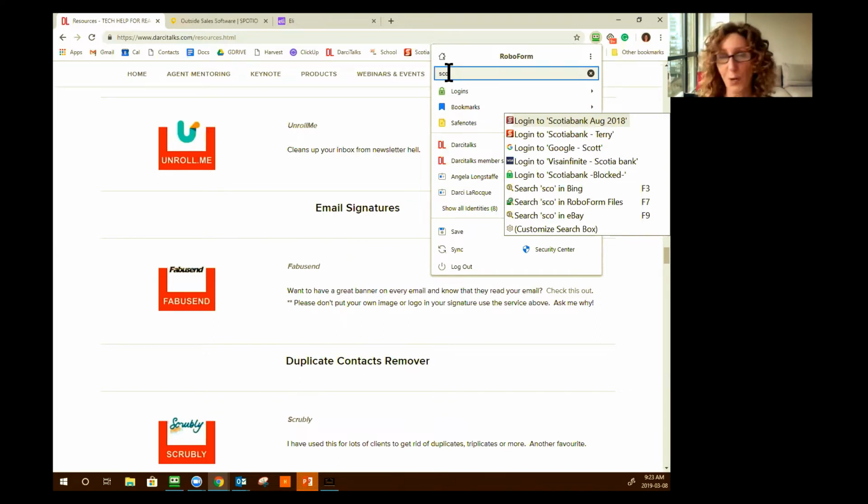And what I can't show you is that it also has a spot to put what we call identities. So I'm an identity, and let's say Terry is an identity. In the identity, you put your address, and it might be a home address and a business address, and you can put your business credit card and your personal credit card.